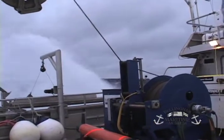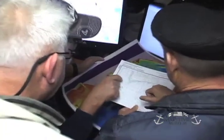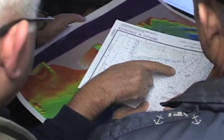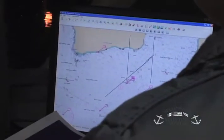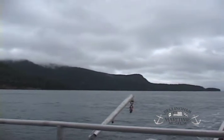I'm just thinking for currents, we probably should be making our tracks go this way. It'll be flooding all morning. We want to get this magnetometer as close to the bottom as we can, and we've got to make sure we don't... It looks like it could be pretty rugged, right? Well, that's why they lost the anchors. Exactly. We don't want to lose the magnetometer the same way.